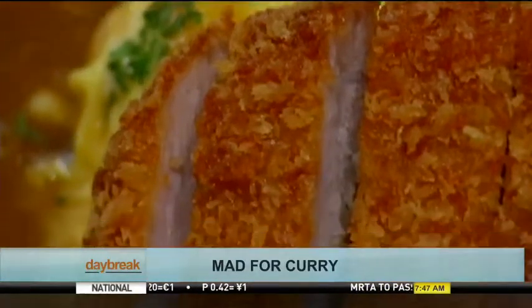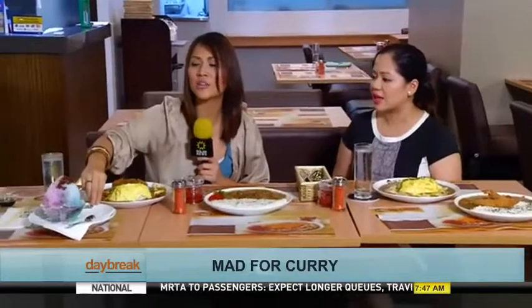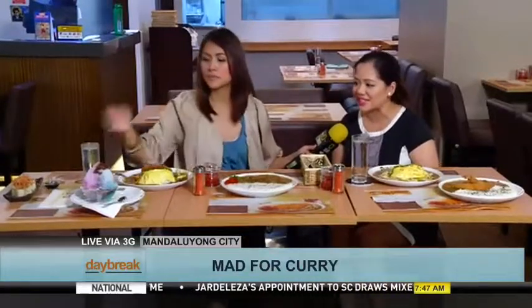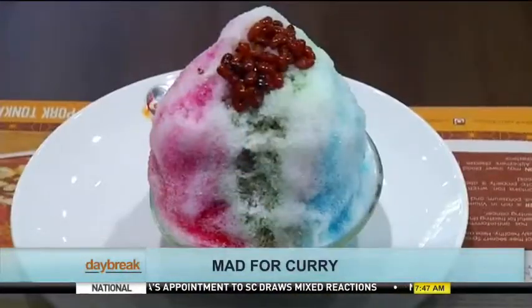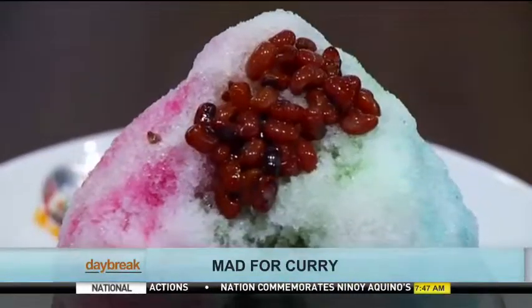And then after a nice curry meal, you also have this beautiful looking dessert right here that I don't even want to touch, but tell me what it is. It's a kakigori. It's shaved ice with a surprise underneath. We have the vanilla ice cream that you'll taste once you're done going through the shaved ice.